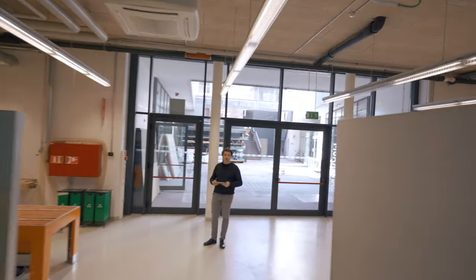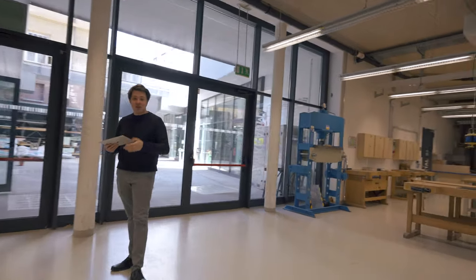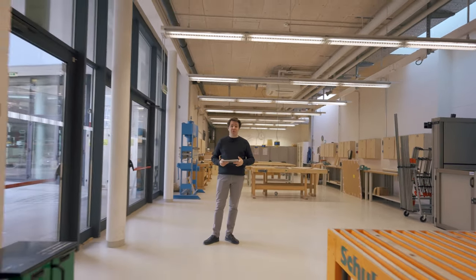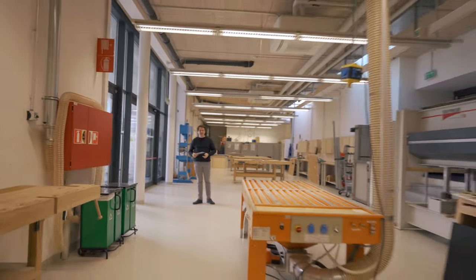The faculty has some state-of-the-art facilities where you can make your idea come alive, from the first idea through research, concepts and prototypes to the final product. This is how a faculty of design and art works.